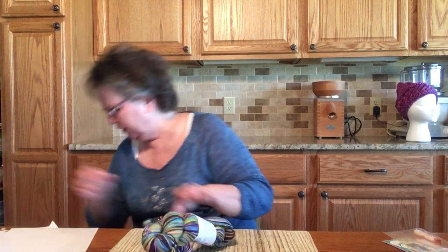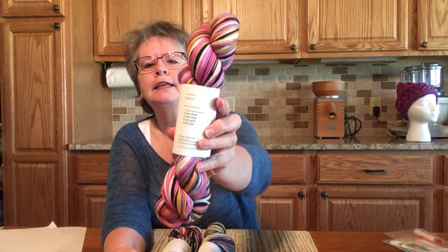Then, let's see what else we've got here. This is String Theory Colorworks, and it's striped. And she calls it something about mathematical. I guess she has some formula for making these stripes come out just so perfect, and they do come out so perfect. And on each skein, I don't know if you can read it, she says the stripe pattern, like this one is 6 rows of pink orchids, 6 rows of white, 6 rows of black, 6 rows of gold, and 6 rows of gray. And that, of course, is based on some formula of gauge. Because if I was using this to make a sweater, of course, I would not get 6 rows of anything.